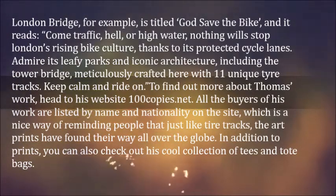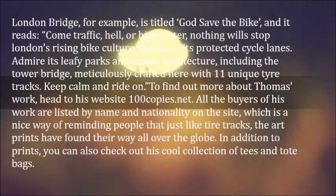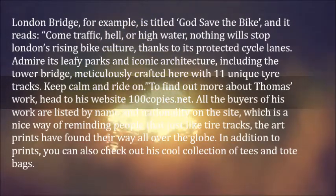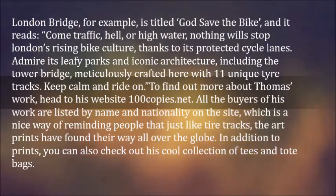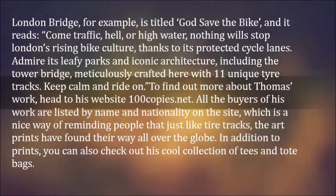To find out more about Thomas' work, head to his website 100copies.net. All the buyers of his work are listed by name and nationality on the site, which is a nice way of reminding people that just like tire tracks, the art prints have found their way all over the globe.